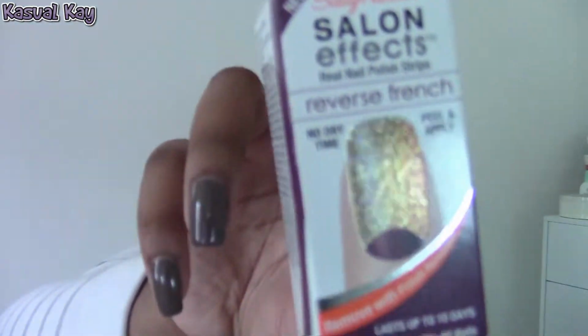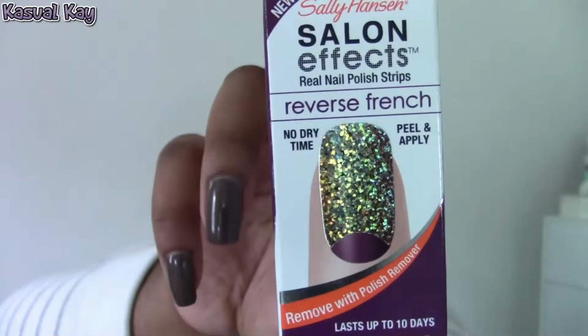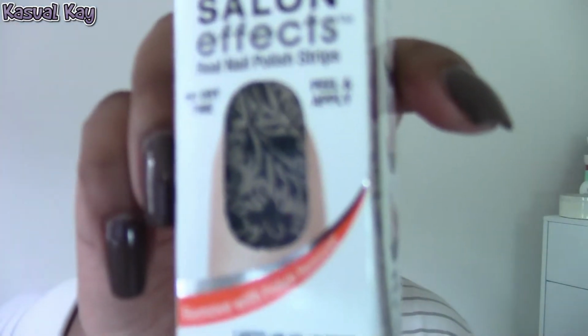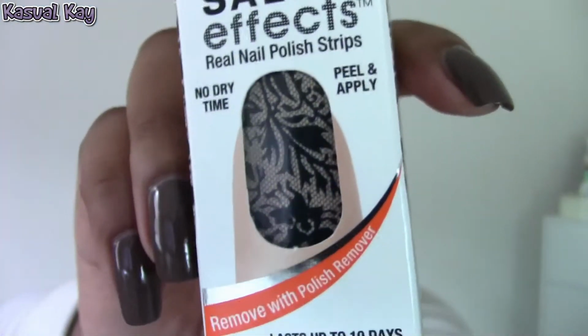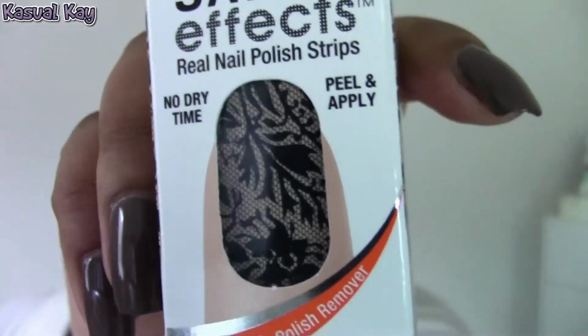Then I picked up Disco Queen, which looks holographic. So I'm thinking it's going to be a holographic tip with that kind of brown or burgundy half moon shape at the bottom. And the very last one I picked up is called Laced Up. Laced Up is a nude base with the lace design over the top. Hopefully you can see that pretty well.